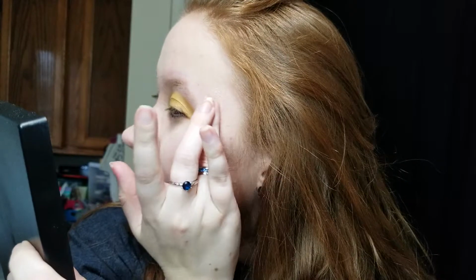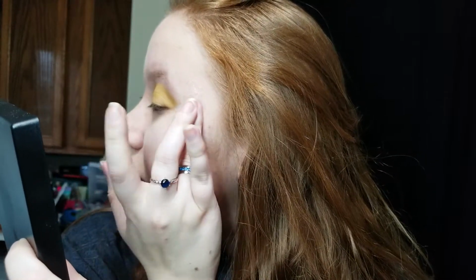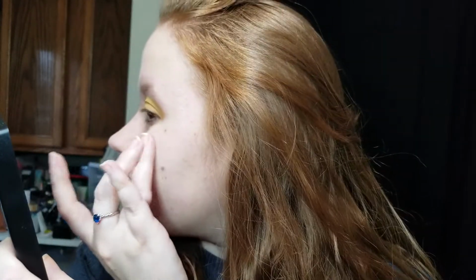I have like 3 of these. I have this one, the like orangey bronze, and I think maybe the bright pink. I don't recall.